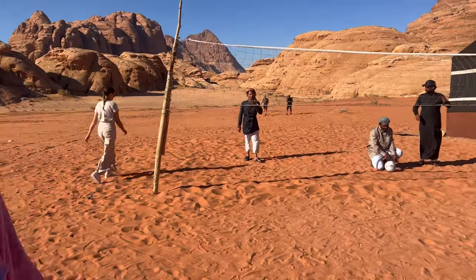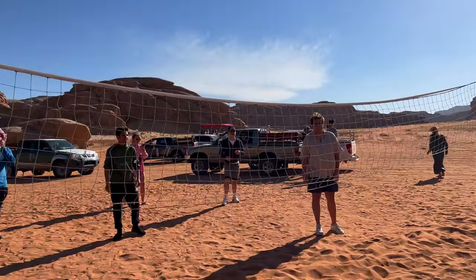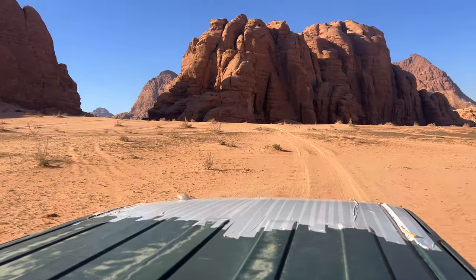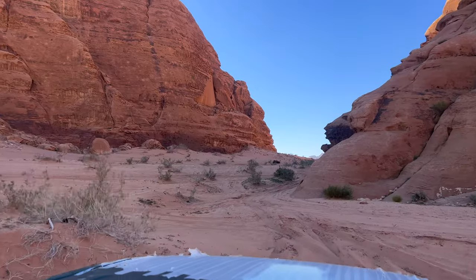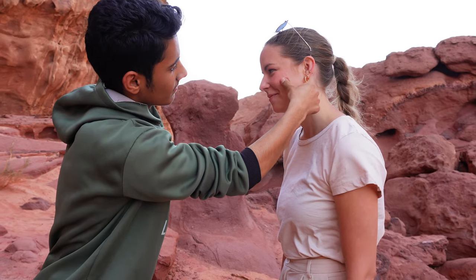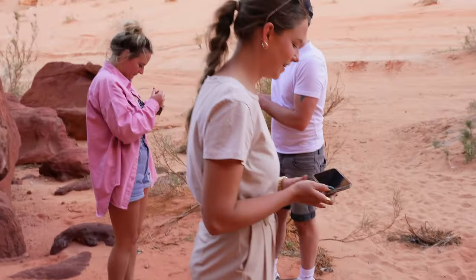We did a 6-hour desert tour and we spent a lot of it just driving around. I'm gonna insert the exact square footage of Wadi Rum Reserve because it's huge. And I feel like we've been driving around for hours and hours and we've barely scratched the surface. But we're really happy to be here. No, I'm good.